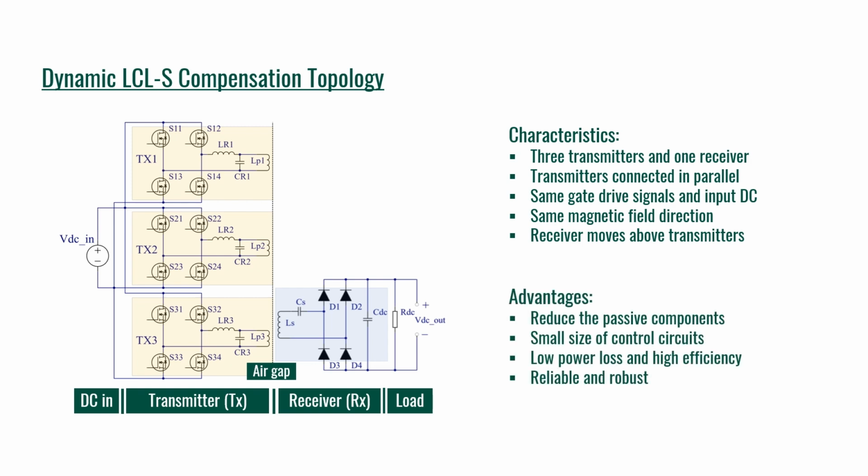There are many advantages, including reducing the passive components, achieving small size control circuits, having a low power loss and a high efficiency, and also it is reliable and robust.